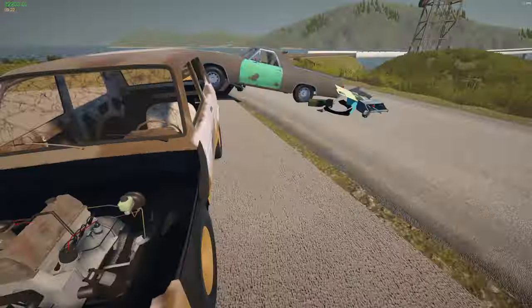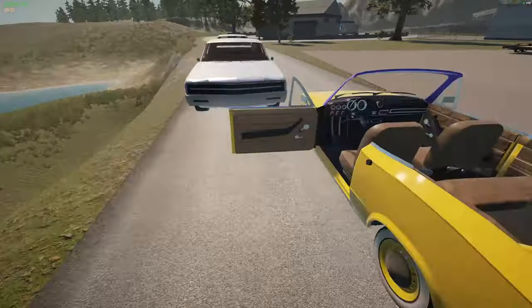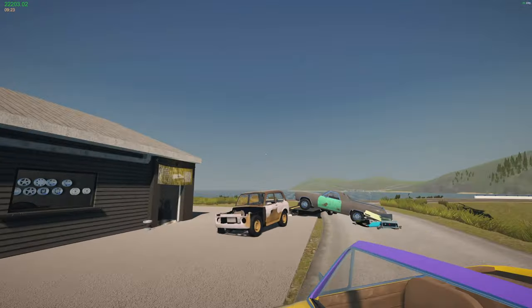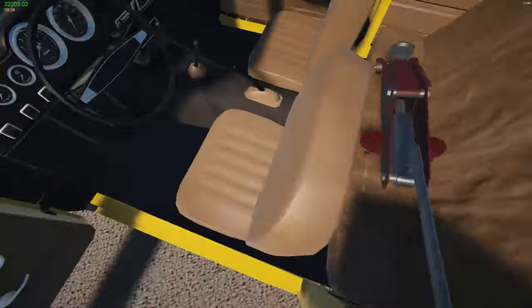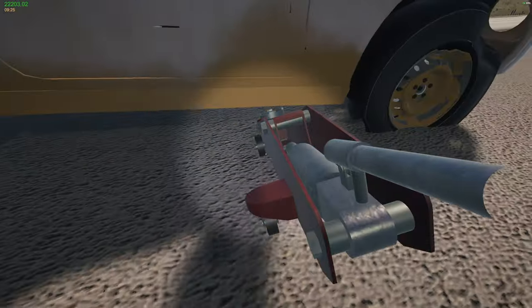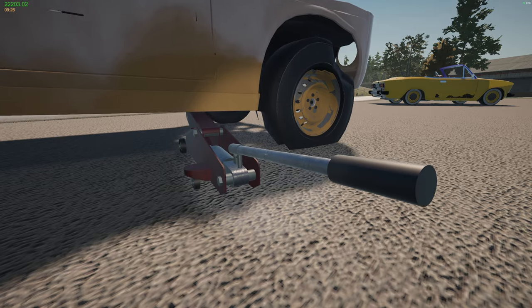So, it's decided to flip right here. What I'm going to do is take that as a sign that the game wants me to fix that thing. And I've got all the tools I need to do it. And I'm right next to the shop. So, let's take a quick look at how bad it is.